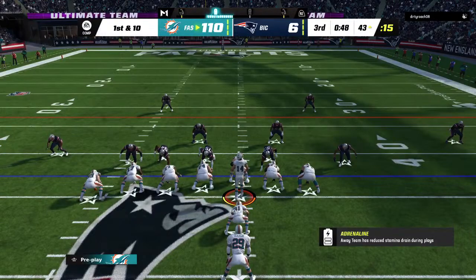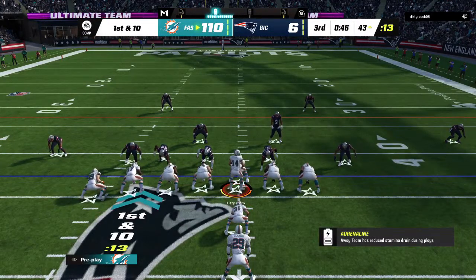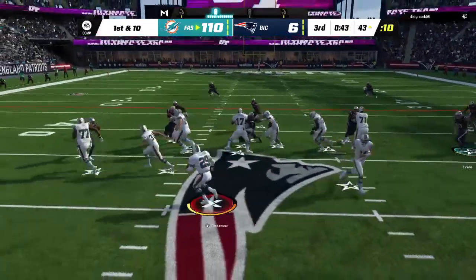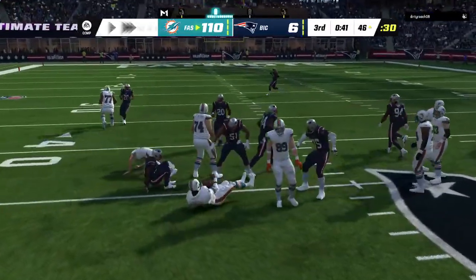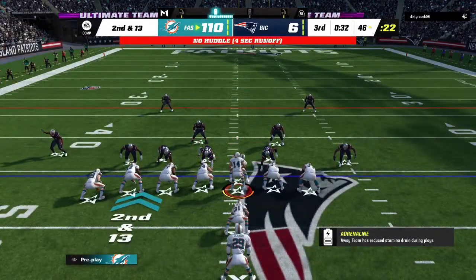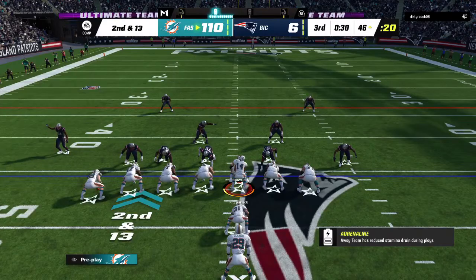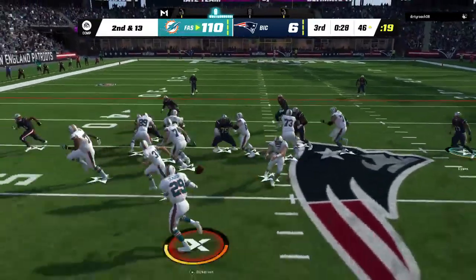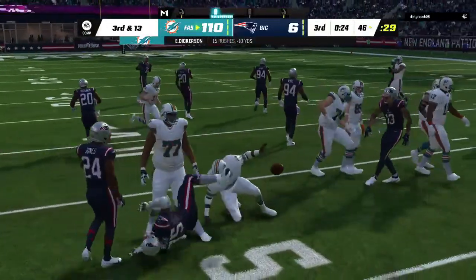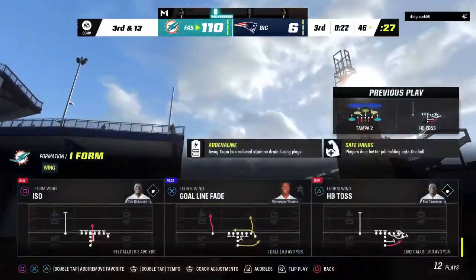Under a minute to go in this third quarter as they come up 1st and 10. Now a give left side. It's Dickerson. A loss of a full 3 yards, and now it's 2nd down. They'll keep it on the ground. Dickerson, 3rd down, now even tougher. 3rd and 13 after that loss of a yard.